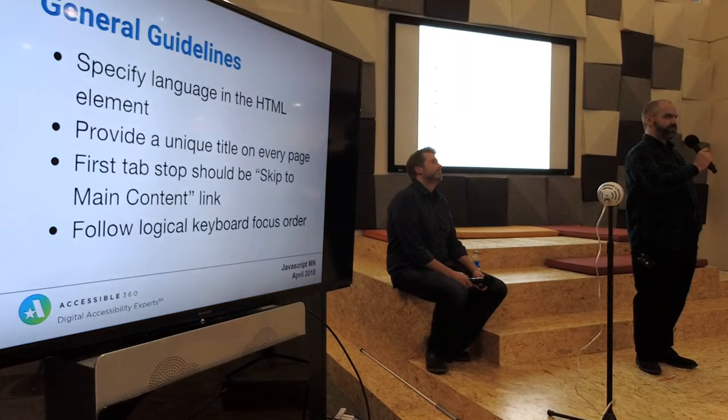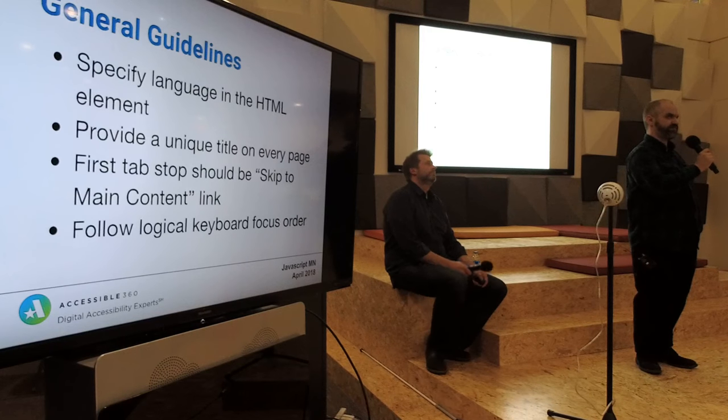Other things you can do for accessibility is to provide a unique title on every page. Your first tab stop should be that skip to content link, making sure that's the first thing screen reader users see, and also keyboard users. Screen reader users aren't usually going to use those skip to content links. They're going to use those hotkeys that I showed you. They're going to try to find your first H1. They're going to try to find the main tag by pressing R. And so if you mark up your sites properly with semantic HTML, it's not going to be a problem.